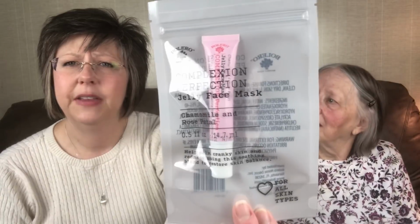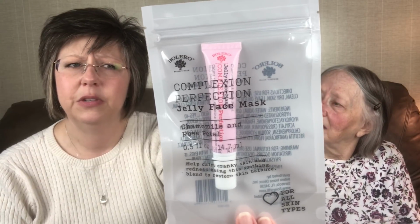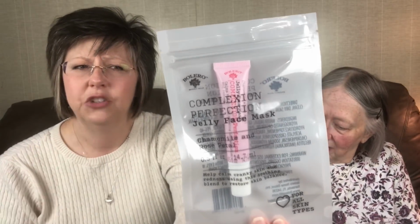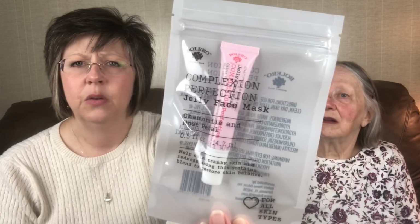And again, this would be very nice to put into a gift basket. And then this one is a jelly face mask, and it's chamomile and rose petal, and it says complexion perfection. I haven't really ever used the jelly face mask. I don't know if they are like those peel off masks or what. I'm sure it's not a peel off, but the peel off kind of goes on like jelly before it dries. So I'm not really sure how that is. We'll have to let y'all know.